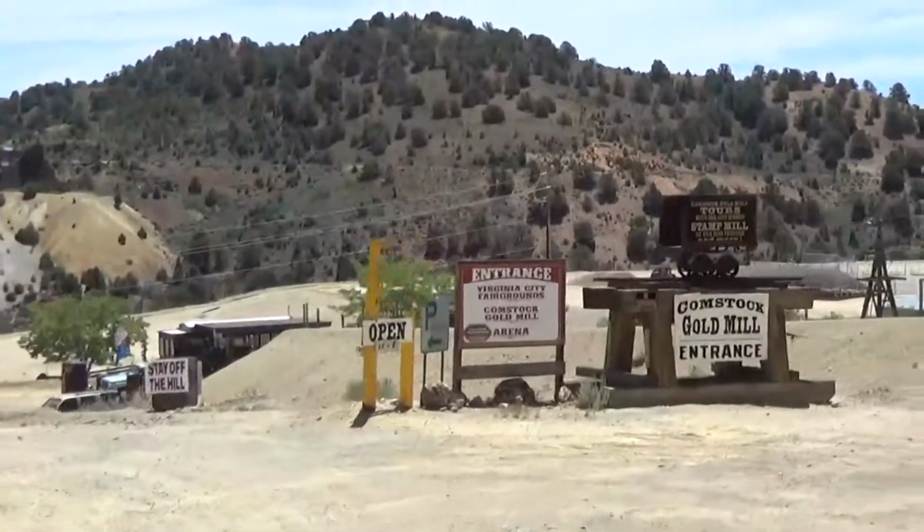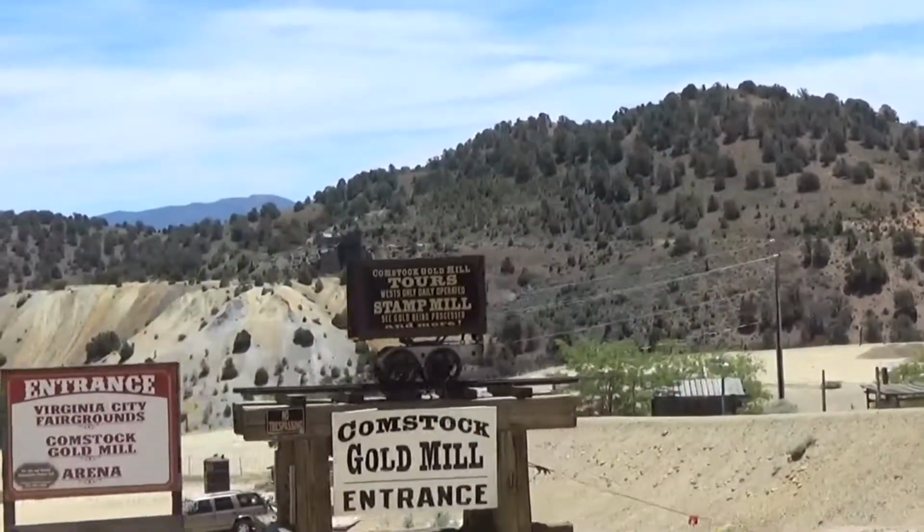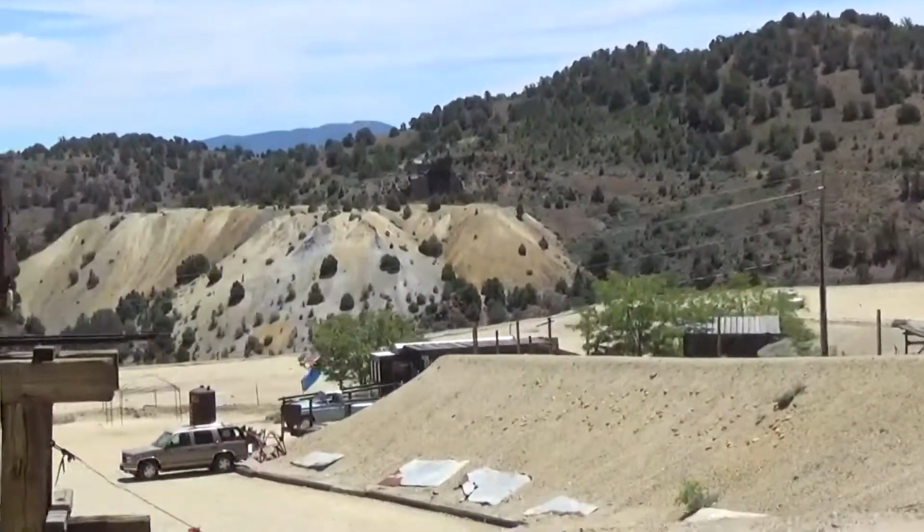We're going to be passing underneath a 150-year-old ore trestle. This is how the ore was brought. The mines on the west side of the rails are liquid pressure on the east side.